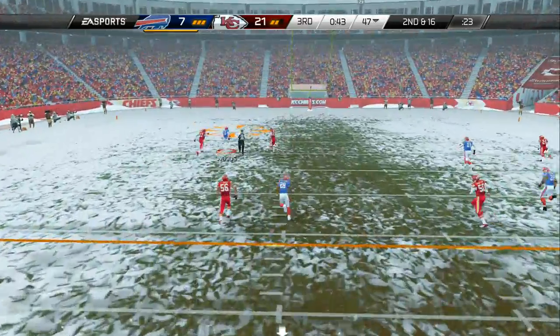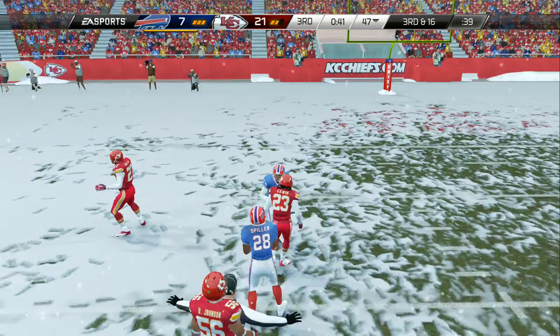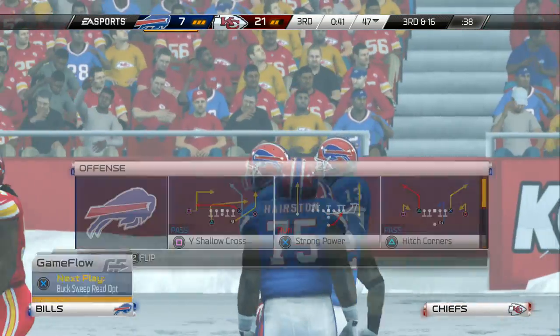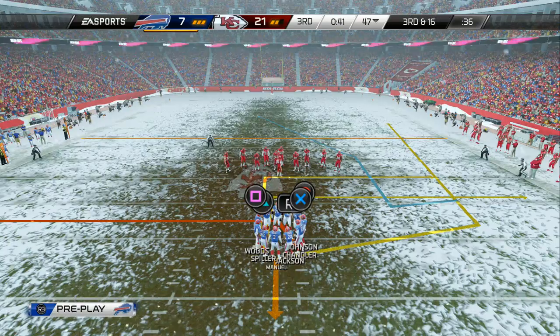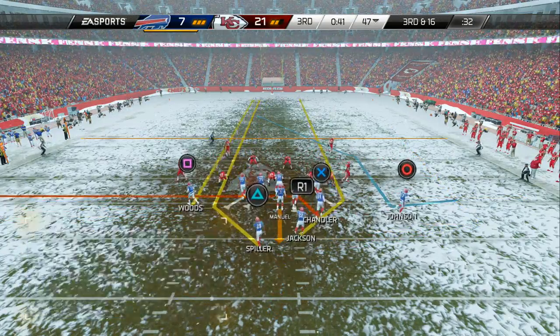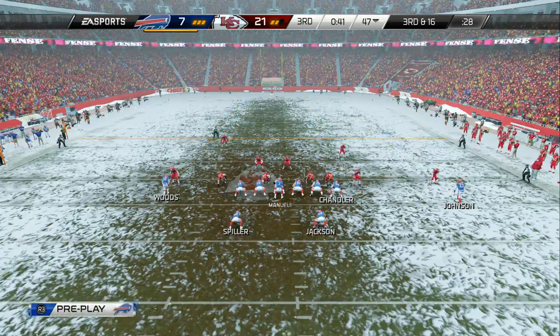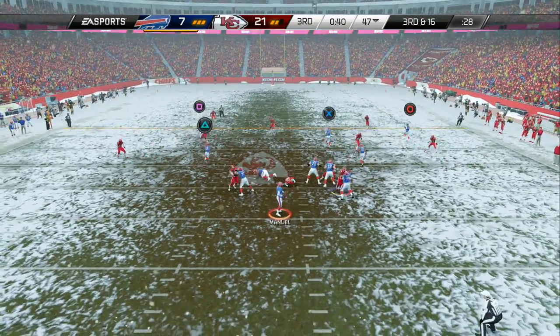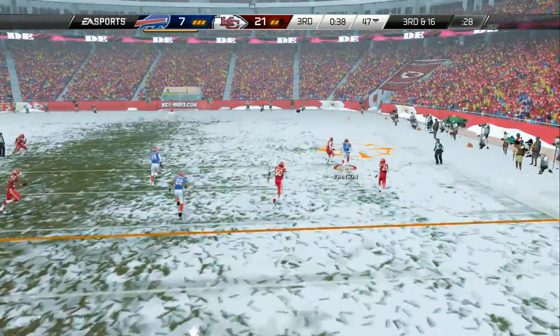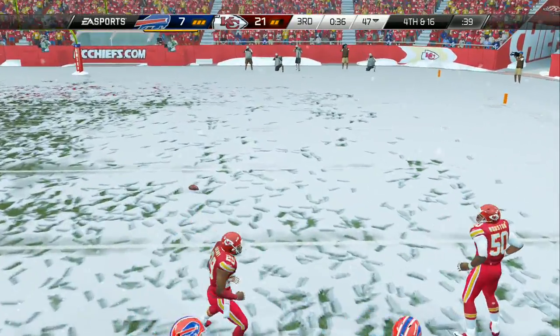He's going deep. And that ball's nearly picked off, but he dropped it. Outstanding coverage on the deep throw, forcing the incompletion. That's why he's one of the best in the league. He's aggressive. He can take away short passes, but also has the speed and the ability to get back there and knock down those deep ones too. Stevie Johnson on the deep pass, and it's incomplete.